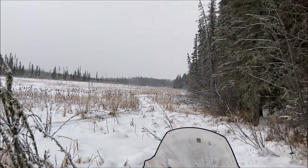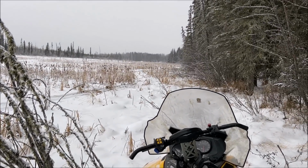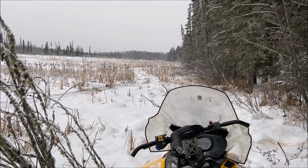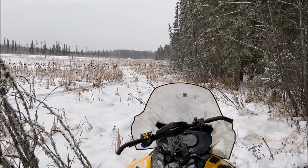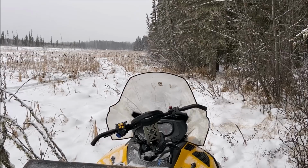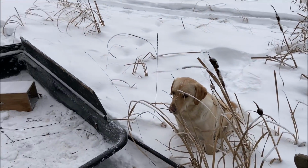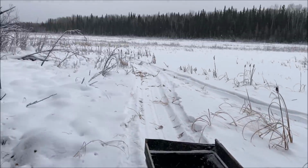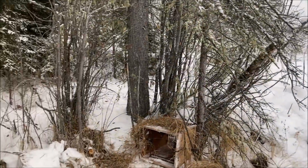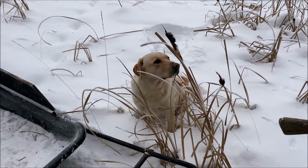Smelly. Gonna go check my other sets now, the boxes I put out last week. I already checked them since they came out, but I'm gonna give them a check before I leave here and rebait them. Put some lynx in there, and maybe see if I can put out a lynx set. See how much time I got before it gets dark. So we'll see you on the trail, huh?